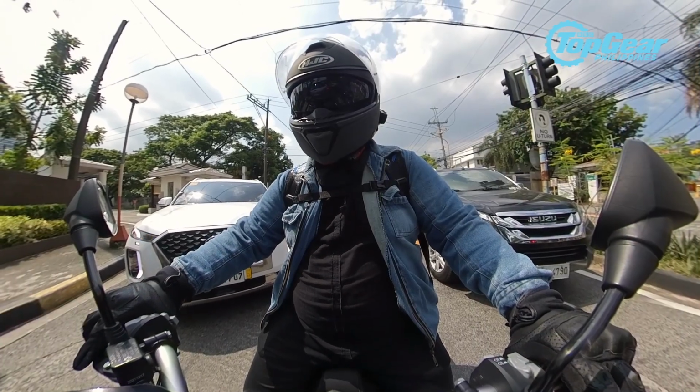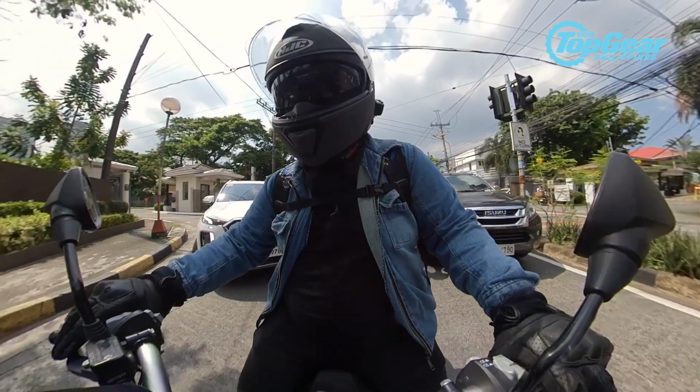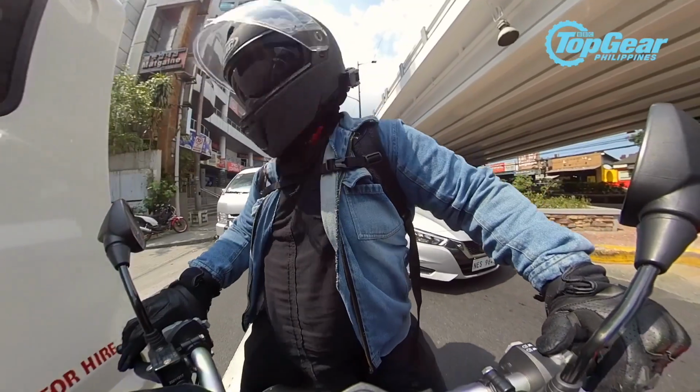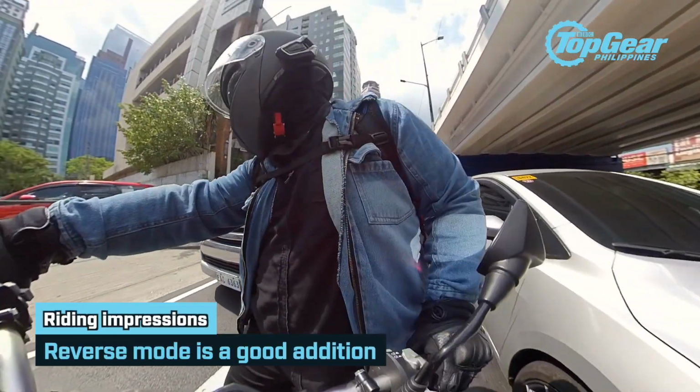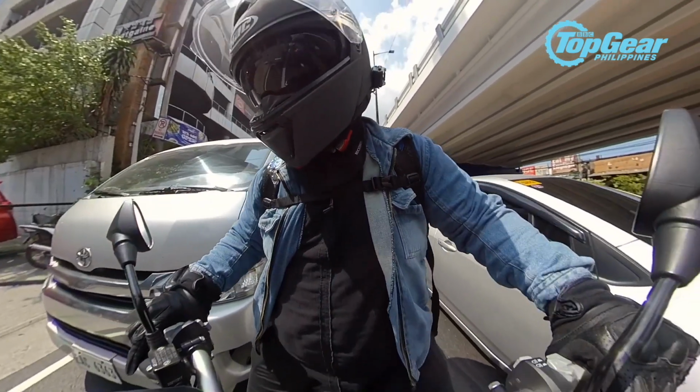Madali gamitin yung E5 sa araw-araw. Di naman siya ganun kabigat i-maneuver, so masarap siya i-daily. Di ko rin na nakala, pero ang laking bonus din pala na may reverse. Nakatulong na sa akin more than once nang nasa masikip na parking area ako.